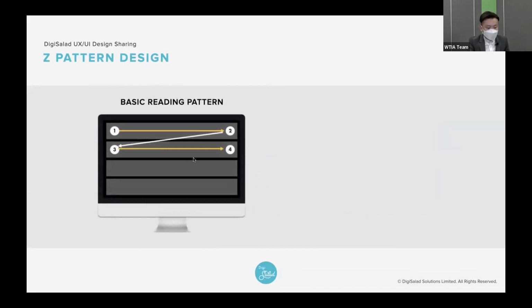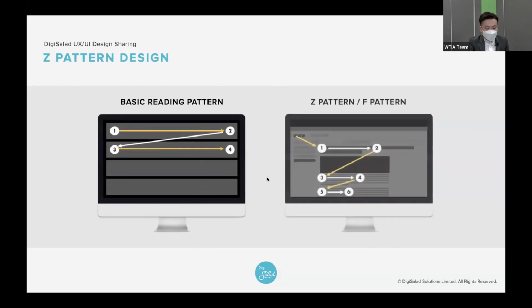So this is the basic reading pattern most users have. And when we require the user to scroll a long page, I would say this is a Z pattern or F pattern.